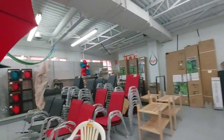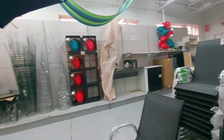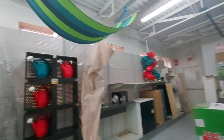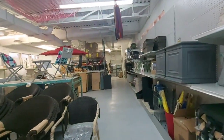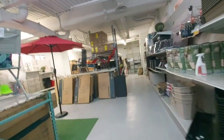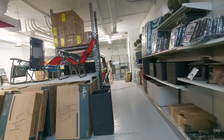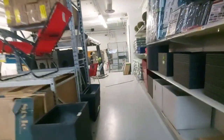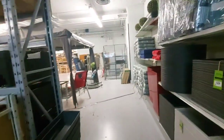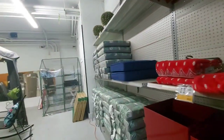Nice furniture, nice chairs. This is all for summer, you know, the person who wants to make their backyard can find their stuff here. If you guys want to decorate your backyard, you can find everything here. It's very nice.